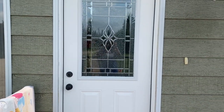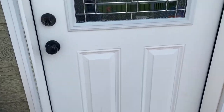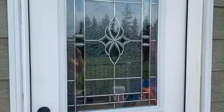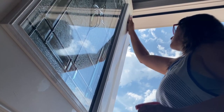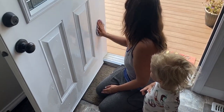All right, so we're going to start by painting this door today. They've never actually been painted. Our house is about 5 years old. You see all the speckling and stuff, so let's clean them up and see what we come out with. Cleaning the door so we can paint it.